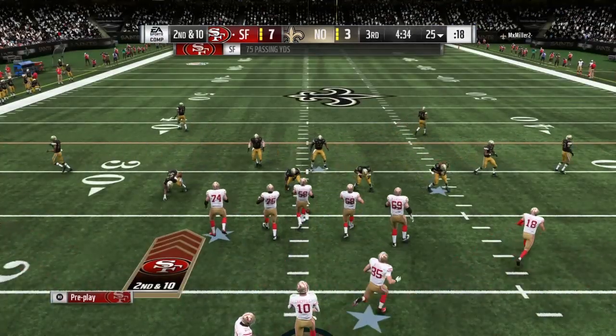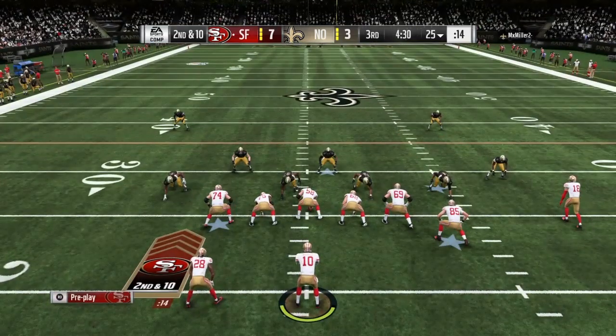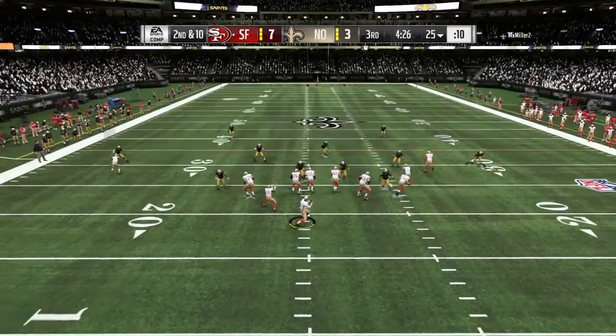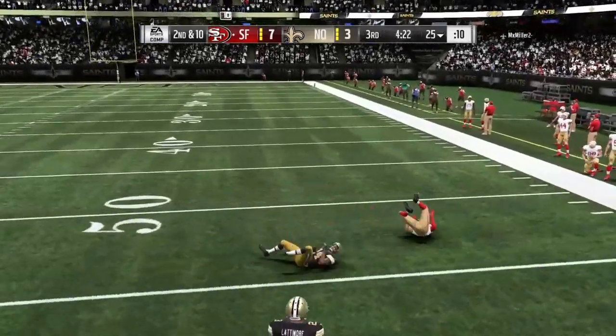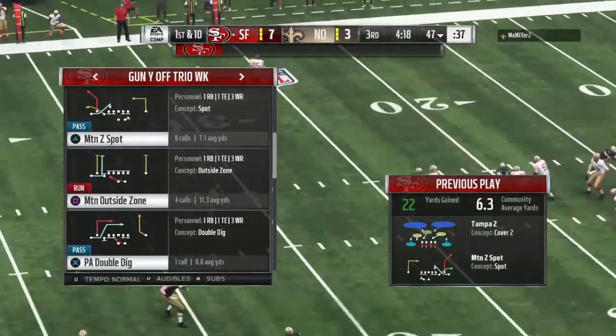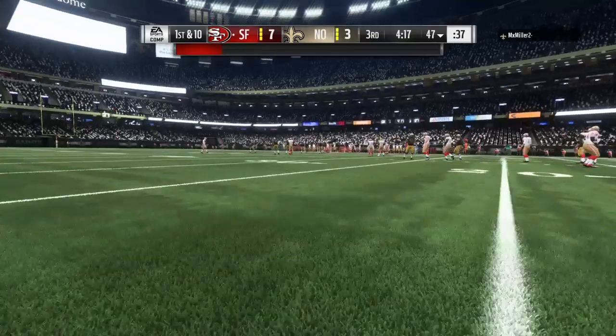Now they'll try again from the 25 on 2nd and 10. Garoppolo to throw on 2nd down. There's the Washington Husky. It's Dante Pettis. And they work this well upfield across the 45. A good pickup there, a 22.